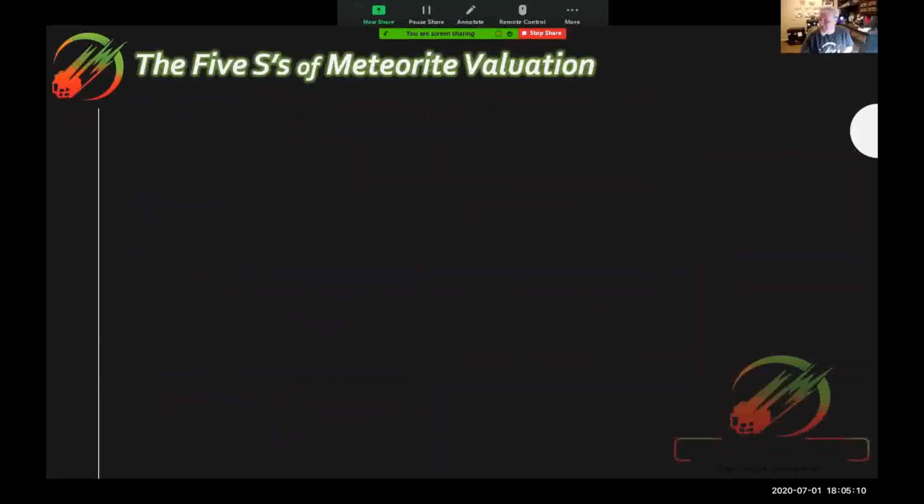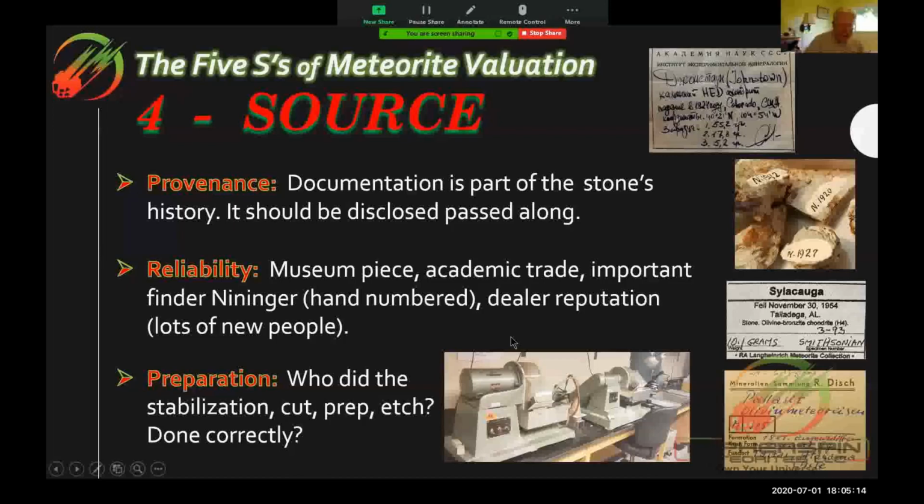Topher, just a quick question. I've bought quite a number of slices from reputable vendors. Most vendors do not tell you how to process a slice or even a stone. So how would you determine if it was done correctly? They don't share their secrets.